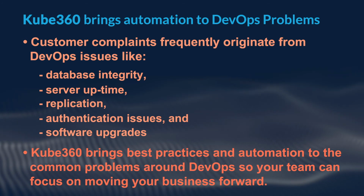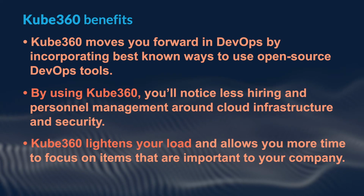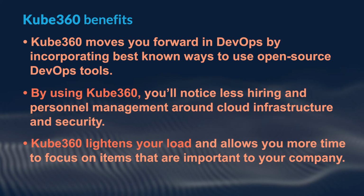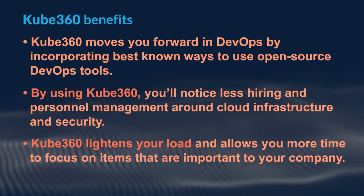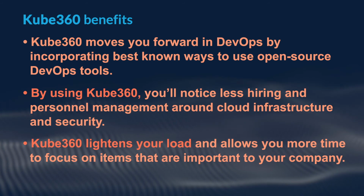By now you've probably noticed that it's very hard and expensive to hire cloud infrastructure engineers and DevOps engineers. The beauty of software is that it takes known best practices and multiplies them across every copy of that software. By incorporating best known ways to use open source DevOps tools, Kube360 moves you forward in DevOps without making you build all the solutions yourself. If you find that you're spending far too much of your time on hiring and personnel management around cloud infrastructure, security, and so on, Kube360 may lighten your load and allow you to focus on things that are more important to you and your company.